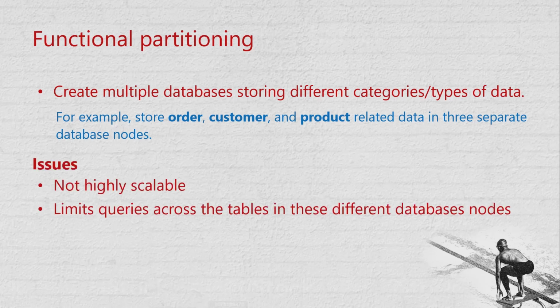But what are some issues, right? After an extent, it becomes too complex for you because the scalability is again limited over here. And should there be any queries that have to fan out between multiple parts of the application, like, you want to tie in the customer related data with the order related data, then the latencies could increase and can cause negative customer sentiment as well.